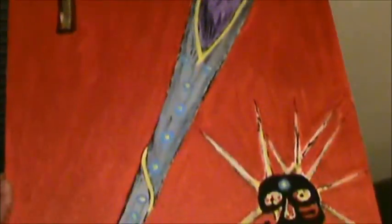And let me see, I think I got some. There's some others buried. This is a magical object, which I haven't decided what the powers are going to be, but this was one of my first paintings and I really like it. I just haven't found a place to hang it up yet. I'll probably hang it up at some point.